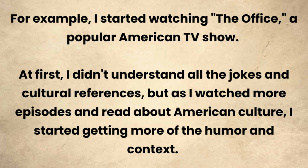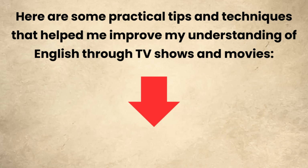For example, I started watching The Office, a popular American TV show. At first, I didn't understand all the jokes and cultural references. But as I watched more episodes and read about American culture, I started getting more of the humor and context. Here are some practical tips and techniques that help me improve my understanding of English through TV shows and movies.